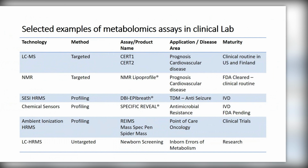Another interesting assay that we've identified is the DBI EPI breath from the startup Deep Breath Intelligence. This is a volatolomics assay with a high-resolution mass spectrometry readout to measure valproic acid, as well as to estimate the potential adverse effects of the drug.